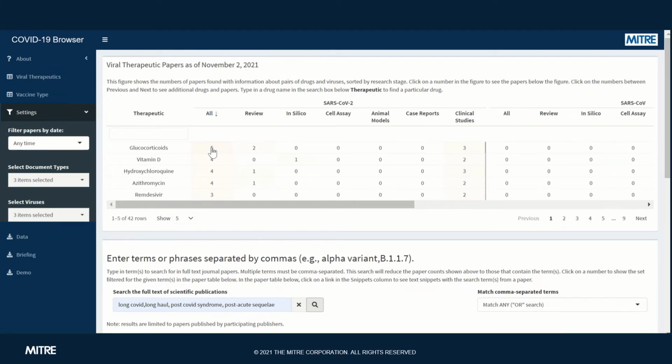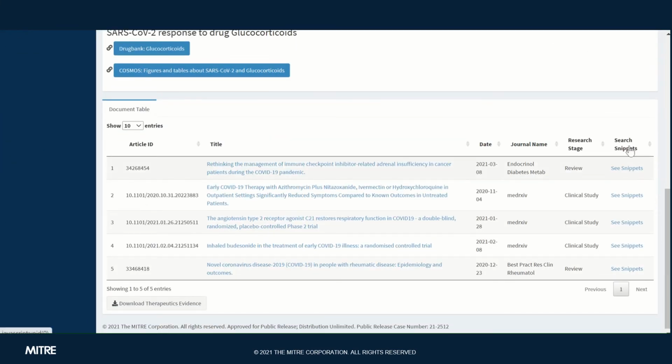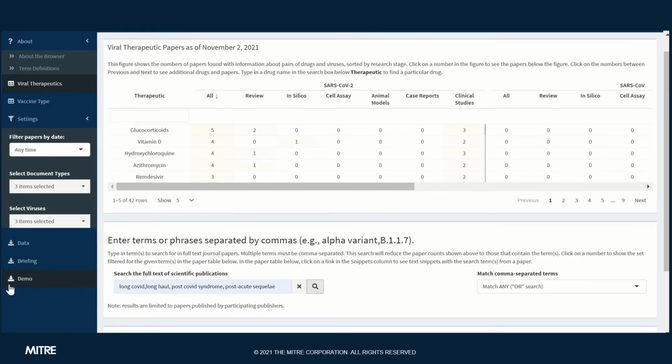We can click on the one for glucocorticoids. And then if we scroll down to the bottom of our list, we now have the option to search snippets. So we can click on this, and what it does is it shows us the bits of sentences from the paper with our search terms in it. There are additional files for download on the menu, including data, information about our methods, and an analysis of COVID drug research trends using this data.